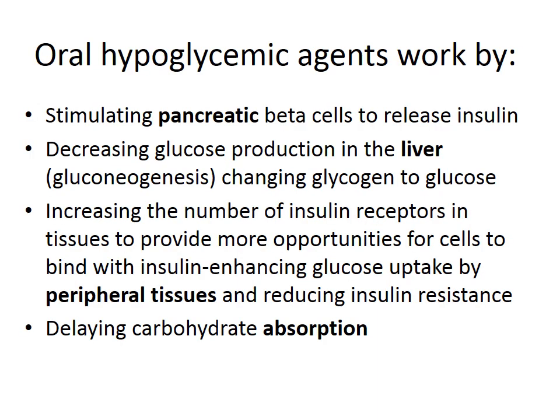Oral hypoglycemic agents work by stimulating pancreatic beta cells to release insulin into the bloodstream, decreasing glucose production in the liver, gluconeogenesis, and changing glycogen to glucose. They also work by increasing the number of insulin receptors in tissues to provide more opportunities for cells to bind with insulin, enhancing glucose uptake by peripheral tissues and reducing insulin resistance. Additionally, oral hypoglycemic agents delay carbohydrate absorption in the small intestine, in the stomach.